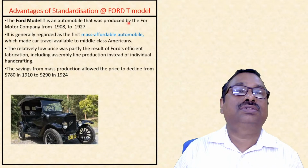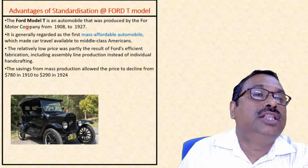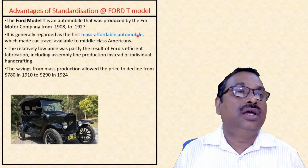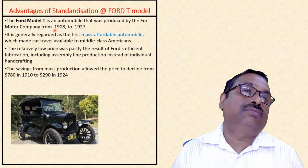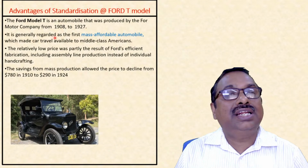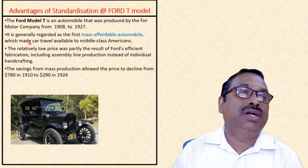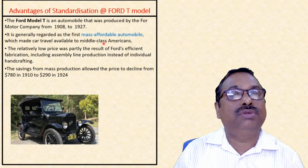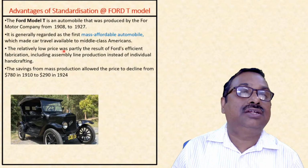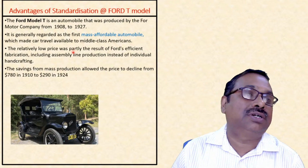Next are the advantages of standardization, seen in the Model T. The Model T is an automobile that was produced by the Ford Motor Company from 1908 to 1927. It is generally regarded as the first mass affordable automobile, which made car travel available to middle class Americans. The price is relatively low, and the saving is due to mass production.